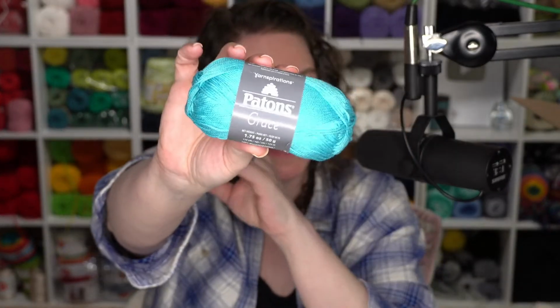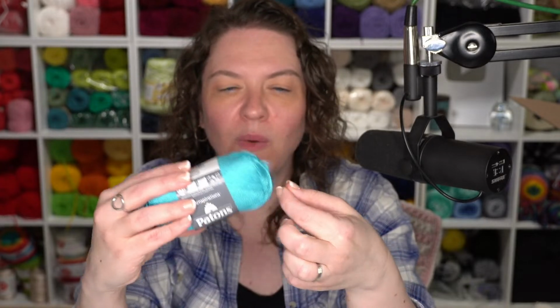So this one you might have spotted in stores before, and it stands out. It's a little different from the other yarns on the shelf. It's 100% mercerized cotton, so it has a little different feel. It doesn't feel quite as squishy. It feels a little smoother. It isn't quite as fuzzy as a lot of other yarns, but it's also very strong, and it has great drape and lay to it.